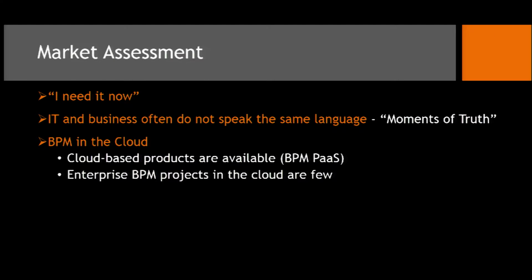BPM in the cloud. Many BPM platform as a service products are available out there. But actually, what we see is that enterprise BPM projects in the cloud are few. I mean, really enterprise BPM projects here. I know that people like Effective are providing tools that will hopefully accelerate cloud migration. But today, because orchestrating services need to be located near corporate data, I think this is one of the major brakes to cloud migration for BPM.